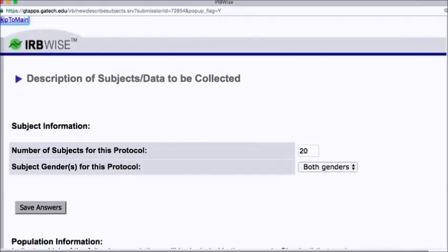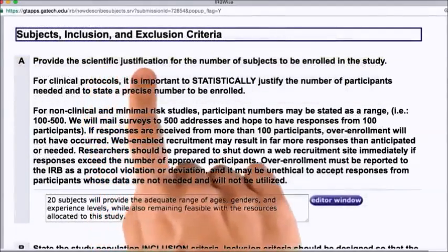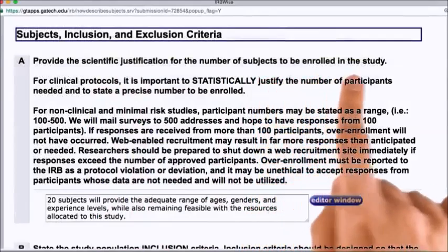A common problem in early research was overrepresenting male populations. Second, they'll want to know if we're targeting any vulnerable populations, people that might not have the capacity to give true informed consent. If we do, we need to make special accommodations to make sure they're fully aware of their rights as participants. Third, they want the scientific justification for the number of subjects to enroll in our study.